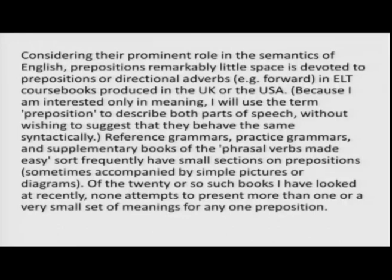Reference grammars, practice grammars, and supplementary books of the phrasal verbs made easy sort frequently have small sections on prepositions, sometimes accompanied by simple pictures or diagrams. Of the 20 or so such books I have looked at recently, none attempts to present more than one or a very small set of meanings for any one preposition.